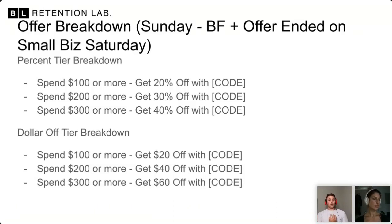You can either go percent or dollar off. Spend $100 or more, get 20% off with codes; spend $200, get 30% off; spend $300 or more, get 40% off. Or the dollar breakdown: spend 100 or more, get 20 off; spend 200 or more, get 40 off; spend 300 or more, get 60 off. These are some different ideas I just wanted to throw out there, and you guys can play around with it.